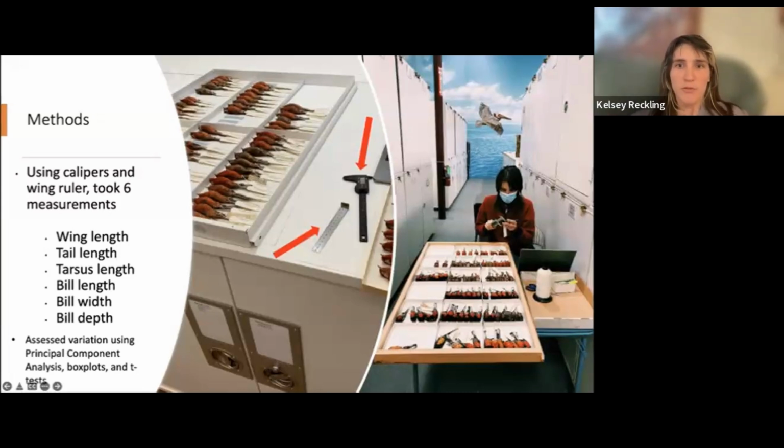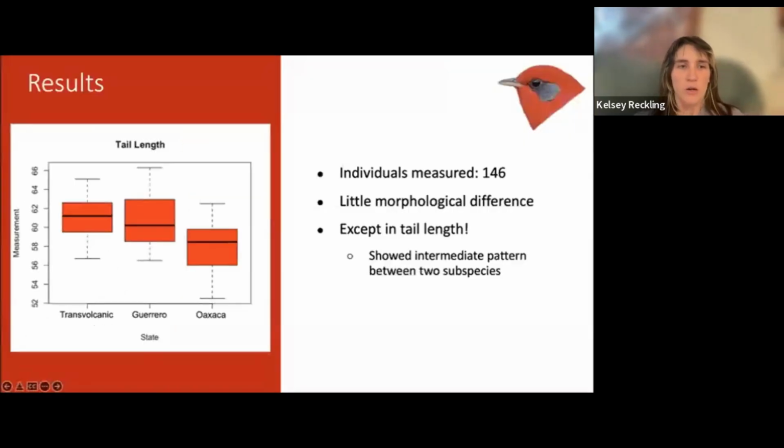And after taking all the measurements, I then assessed the variation using statistical analyses, including principal component analysis, box plots, and t-tests. And not to go too heavy into statistics, because that's not very fun, but principal component analysis, or PCAs, are often used to analyze larger data sets that contain several different features within them. So in this example, all of those different measurements I took would be that. And t-tests are used to compare the means of two groups to see if the two are significantly different from one another or not. And box plots are used to easily show and compare the different values between multiple groups. So here's a box plot example.